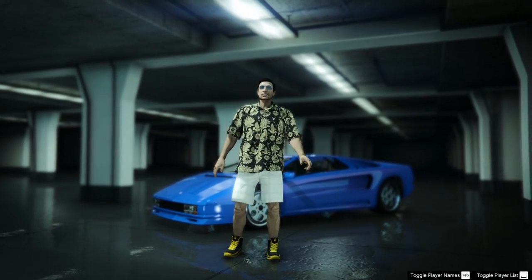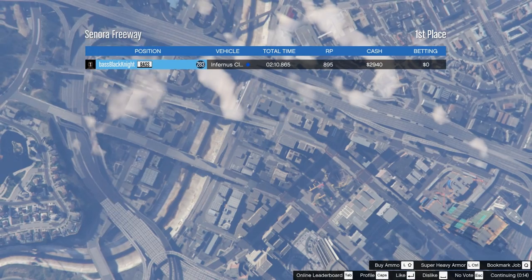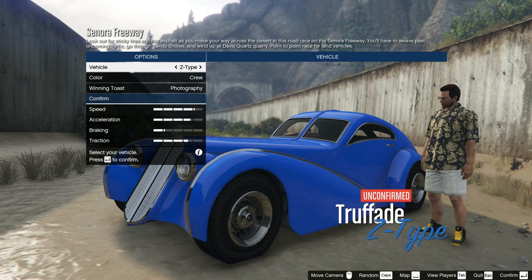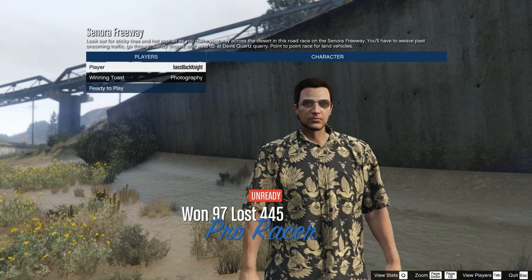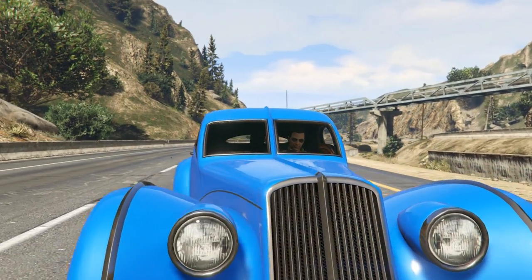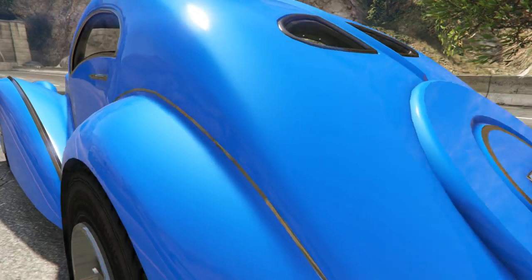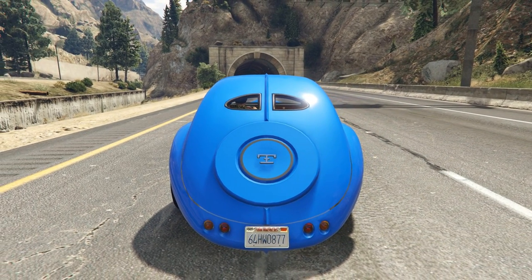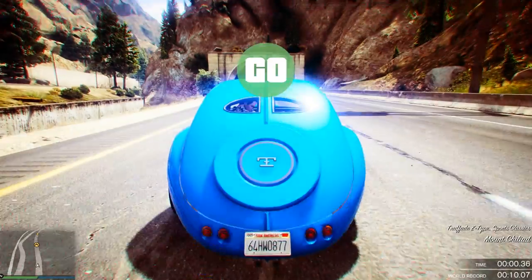There's only one other thing that I want to try here. Because this is the Senora Freeway, this will be our last race. That's right, the Z-Type. The Z-Type should still have the highest top speed of the sports classics. It has a top speed that competes with just about anybody. It's not the fastest car in the game anymore, but it's still pretty close. So with all these long straightaways, how does the Z do?